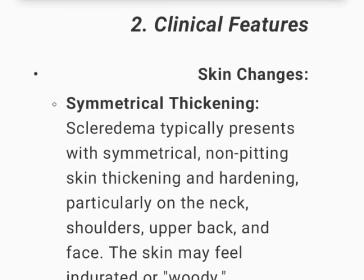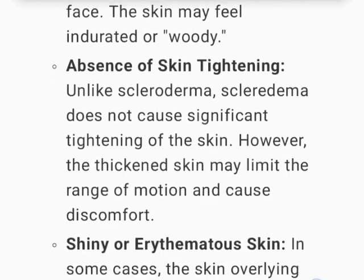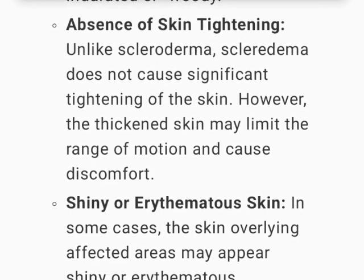2. Clinical features. Skin changes. Symmetrical thickening. Scleroderma typically presents with symmetrical, non-pitting skin thickening and hardening, particularly on the neck, shoulders, upper back, and face. The skin may feel indurated or woody. Absence of skin tightening. Unlike scleroderma, scleroderma does not cause significant tightening of the skin. However, the thickened skin may limit the range of motion and cause discomfort.